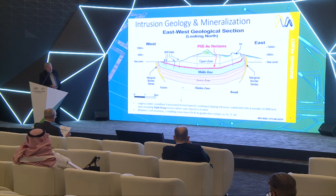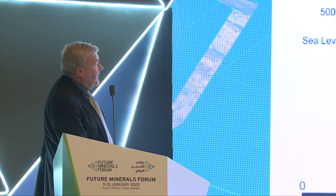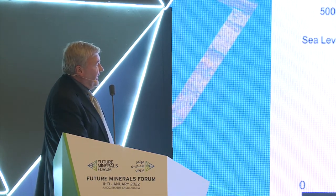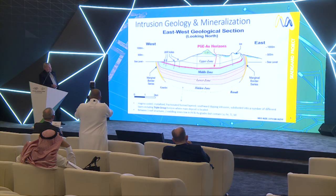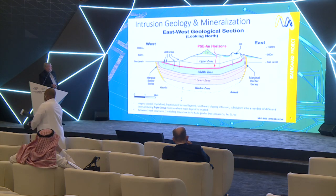The retreat of the coastal ice now gives us almost 100% exposure of the deposit, and we've identified a 45-meter thick mineralized zone at the top of the deposit, which contains layers of precious metal mineralization, largely gold and palladium, interspersed with other iron, titanium, and vanadium mineralization. It's had a long history of exploration, with about 35,000 meters of drilling done before our summer program this year.